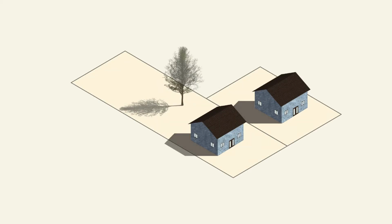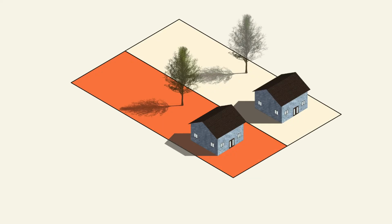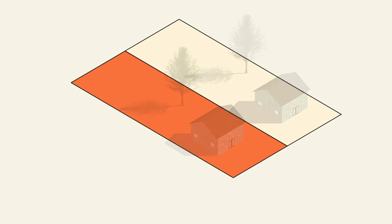In this example, one homeowner with the same income but half the size of parcel their neighbor has would pay half the tax their neighbor pays. Two homeowners with the same size parcel but different incomes would pay different tax rates depending on their income.